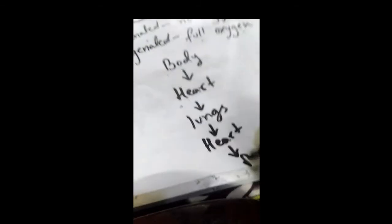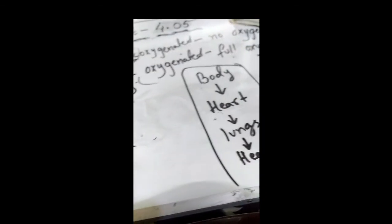You can easily jot it down in a flow chart. In a simple flow chart. How? First, the blood is in the body. Okay? Then body to heart. Heart to lungs. Lungs to again heart, and heart to again body. Okay, this is an easy flowchart. You can always remember this.